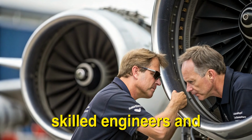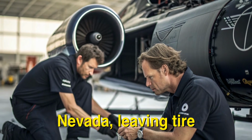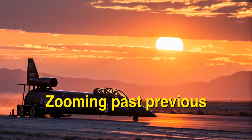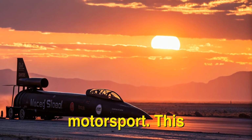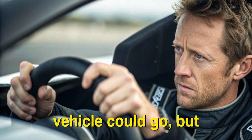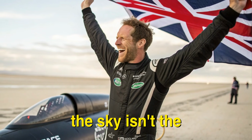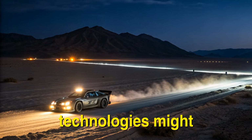Spearheaded by a team of skilled engineers and drivers, this car raced across the Black Rock Desert in Nevada, leaving tire tracks that would be talked about for years. The driver, Andy Green, became a hero that day, zooming past previous speed records and making the roar of the engines echo in the world of motorsport. This thrilling moment not only pushed the limits of how fast a vehicle could go, but it also inspired future engineering designs, showing that with creativity and determination, even the sky isn't the limit. It's just the beginning. Can you imagine what future technologies might achieve next?